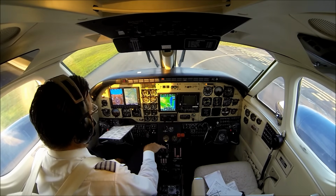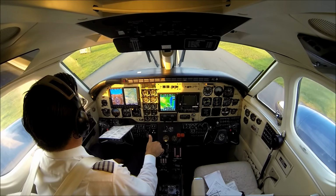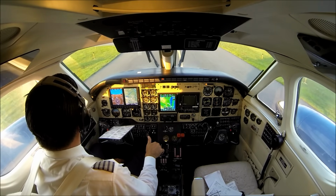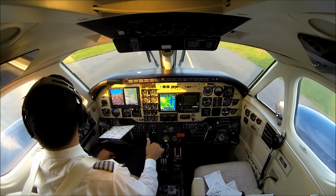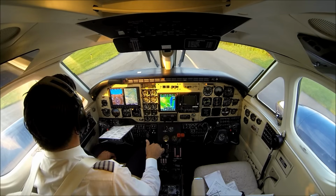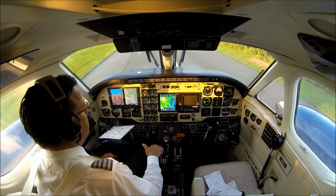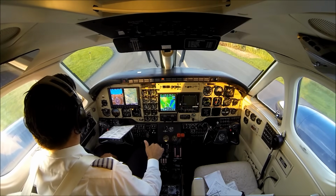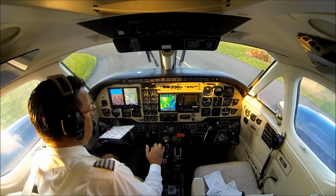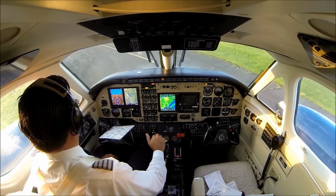I've completed the memory items for the before takeoff checklist, but I'm going to verify this before we take off with the actual list. Ignition, ice protection is good. Transponder is on, 4233. The checks. Radar valves are open. It leaves us with the propeller speed levers.